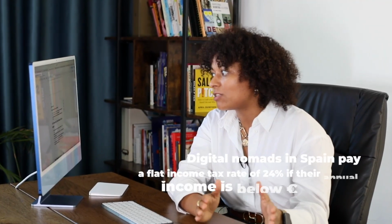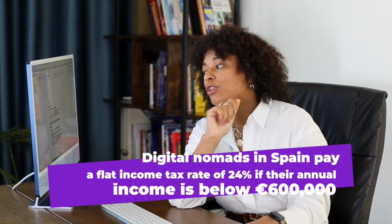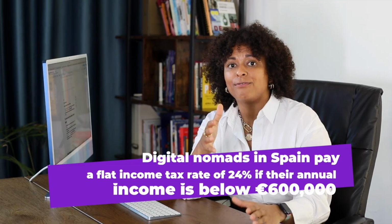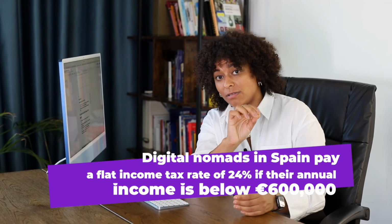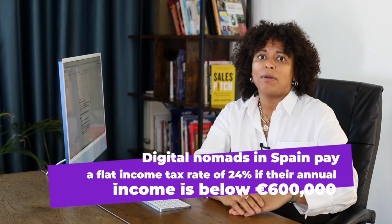So first of all, I think you know that in Spain you can ask for Beckham law. It's an income tax rate, that kind of flat rate. It means that no matter how much money you have, you will pay 24%. It's called applying for Beckham law. If your salary is below 600,000 euro per year, you can pay this flat rate of only 24%. So no matter if it's 100,000 or 200,000 or 600,000 per year, you still will pay one flat rate, 24%. It's one opportunity, always there for you.